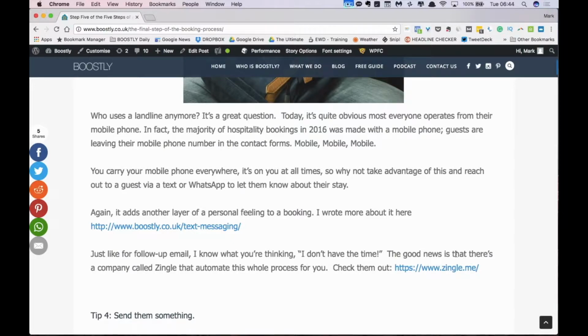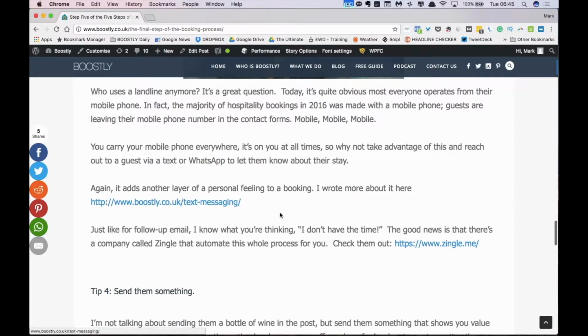And again, it's not all manual. There are automatic tools out there on the internet, which the big hotels have been using for years, and it's now being made available to us, the small guys. So there's one called Zingle, and I have written a big blog about this. Since I wrote this blog in 2016, there are a couple of other automatic text messaging companies that have become available, so I really do recommend that you check them out.